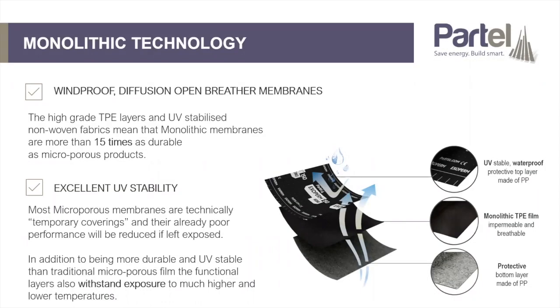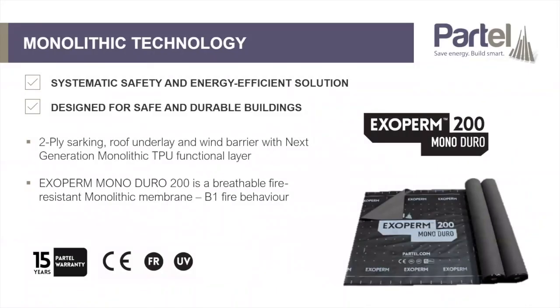Just to show you, that's what a typical 3-layer product looks like. It'll always look the same as the cheaper products because it's got a similar type of non-woven on top and bottom, but in the middle, that's where the important work is done. There is a next generation type of product available for us. That's Exoperm Mono Duro. It's a 2-layer product. You'll see the product has a type of sheen on the outside. It's a TPU coating. It'll look and feel a little bit like fake leather, but it's a really, really high performance, long life product. These products we expect to last 50 to 70 years. We're offering a 15-year warranty with them, and they're also fire rated and highly UV stable. So these products can actually be used in open joint facades for up to 10 years.